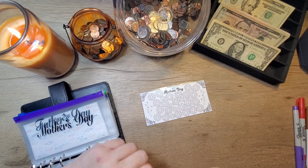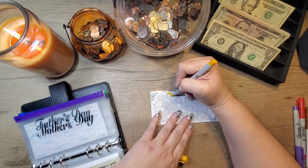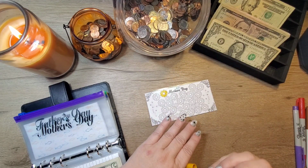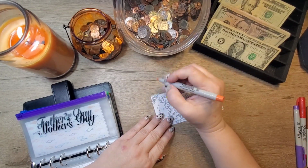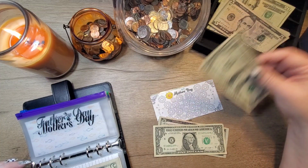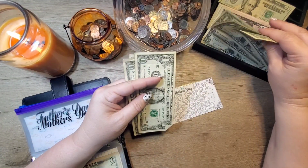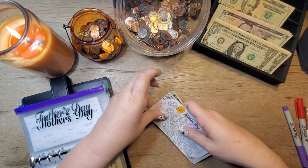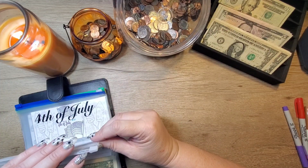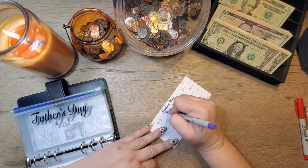For Mother's Day, each flower is $9, so let's just do one. So 5, 6, 7. Okay, I made some change. So 5, 6, 7, 8, 9. I don't know why I made these odd numbers instead of just doing all 5s, 10s, that sort of thing. For Father's Day, each little fishy is going to be $5. So let's put 10 in here.